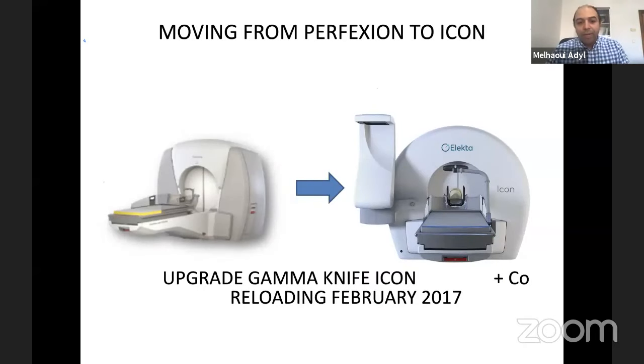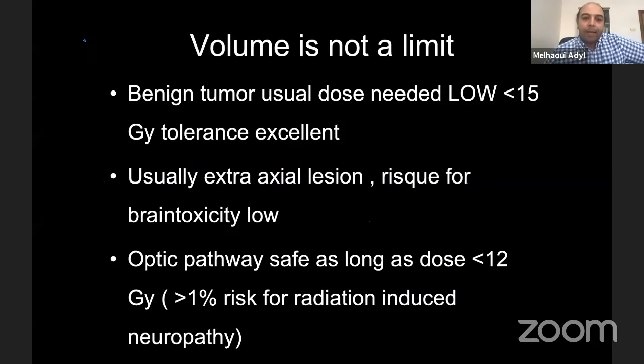So there are solutions. I was speaking about the Icon. So as you all know, now we have some evolution of the machine. And with the Icon, we are able to do fractionation and frameless treatments. This is available here since February 2017. So as I was saying, for large pituitary adenoma, volume may not be a limit since it is a benign tumor. And we know that usually for a benign tumor, we need lower doses. So the tolerance is excellent. This is what we see here in our experience and all around the literature.